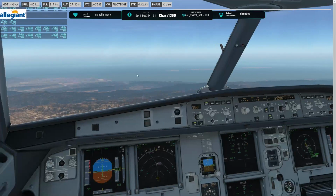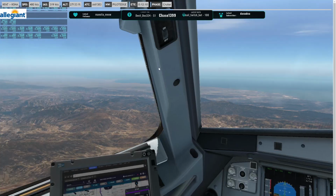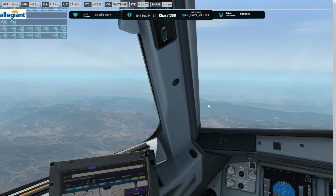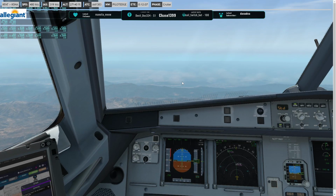This is a nice view. I'm sorry, I just got sidetracked. It's nice. Usually there's clouds in here. There's a little bit of cloud. Oh, there. See? Spoke too soon. Here comes the haze. All right.